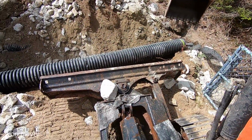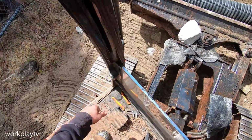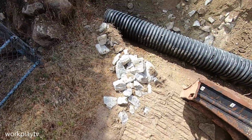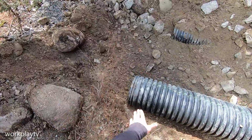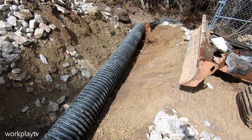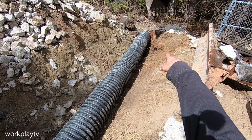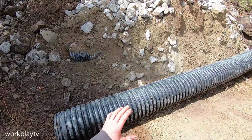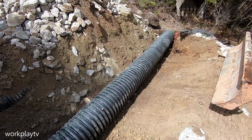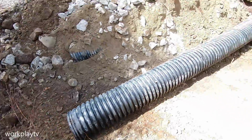Nice and deep. We're deeper than what we were before, definitely. It's actually looking pretty good here right now. I will clean this out once I'm able to track over here. But we're good to go. I'm gonna clean that off a little bit too, but I'm gonna get some rock on top of this so it holds it in place. And yeah, we're looking much better.